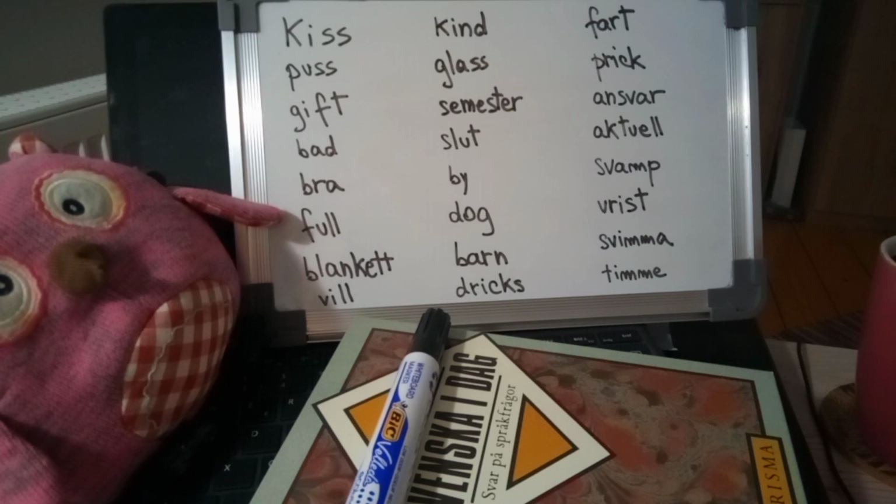The next one, a pretty amusing one, the next two ones actually. So fart in Swedish just means speed, and prick has to do with time in Swedish. Yeah, so careful with this one. As in, if you want to say on the dot, åtta prick, as in 8 on the dot. Ansvar in Swedish has nothing to do with answer in English, it means responsibility. Aktuell is also a pretty confusing one because it doesn't mean actual as in real, it means current, so something happening now.